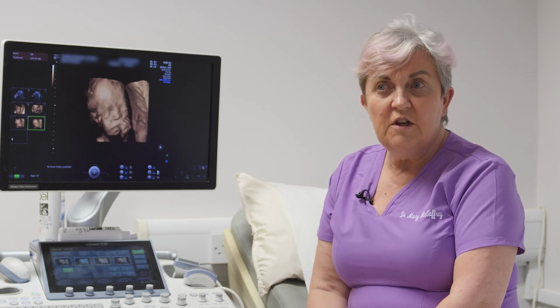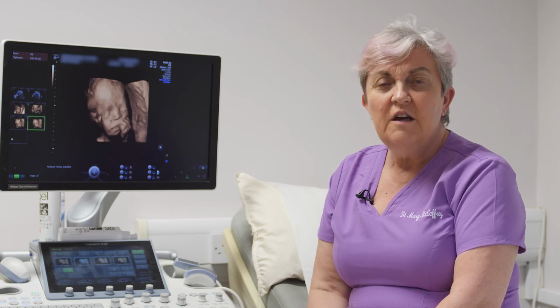And the whole important thing about this is that scanning has become so good now that we can pick up so many things we didn't pick up before. The other reasons that we scan in pregnancy are to measure the growth of the baby, to look at the fluid around the baby, and to see where the placenta is, to make sure it isn't what we call placenta previa, which is low-lying ahead of the baby. If someone had a previous cesarean section, we also check where the placenta is in relation to the scar, so that, for example, if there was placenta accreta, we can plan for that in advance.